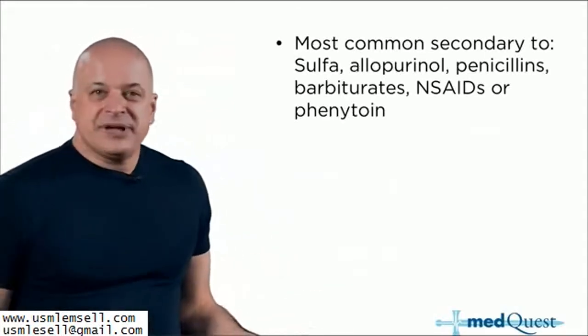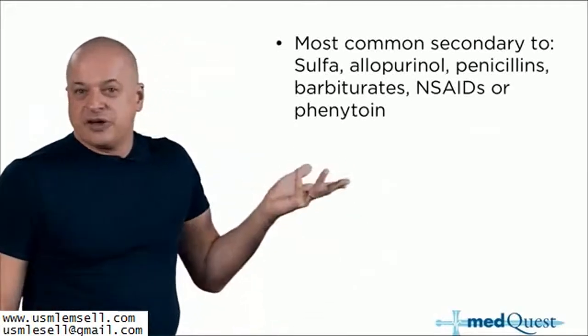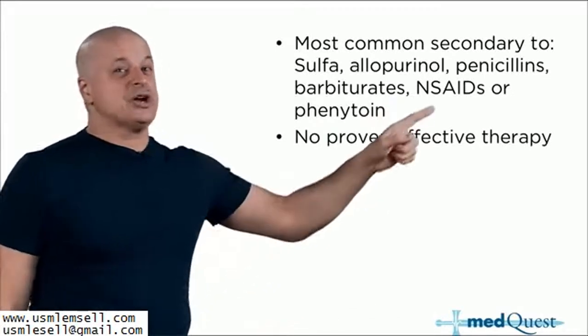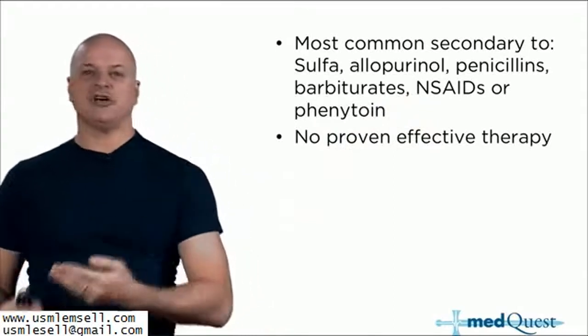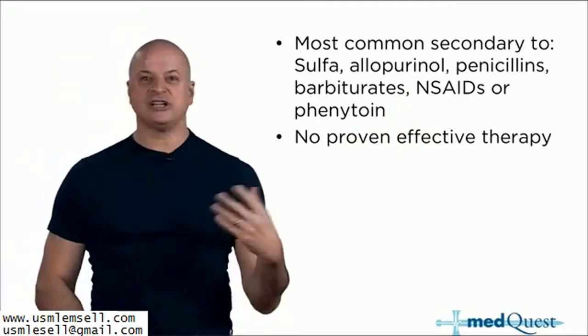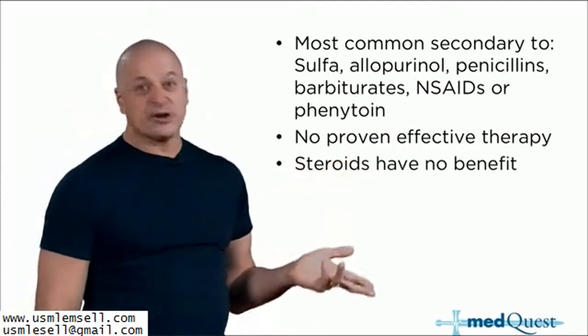So the most common causes are penicillin, sulfa drugs, allopurinol, phenytoin, rifampin, nonsteroidals. It's the same drugs, by the way, that cause autoimmune hemolysis: penicillin, sulfa drugs, allopurinol, phenytoin, rifampin, quinidine, lamotrigine. These are allergenic substances, and steroids don't help.